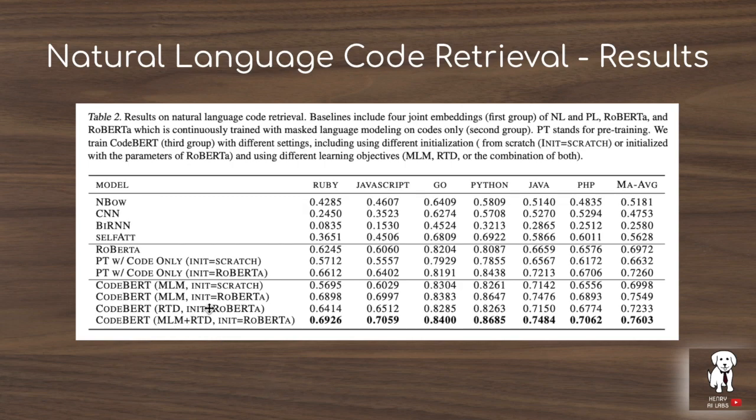So you see in the case of using the masked language modeling and replaced token detection to further pre-train the model after being initialized with the RoBERTa parameters, you get a much higher performance than when it's initialized from scratch and then you're pre-training with the code only, or when you're doing the original case where you only do masked language modeling and you have a random initialization.